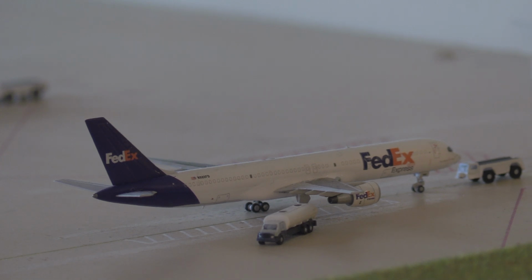It would be cool if that's a new route. I will have to probably grab the NG UPS 757 if it does become a real route. But if it's just a one-off, I think I'll just stick with the FedEx 757. But this one's going to be heading out to Philadelphia because Philadelphia is also a FedEx route. So this isn't non-realistic, but he's just getting fueled up for a flight out to Philadelphia.